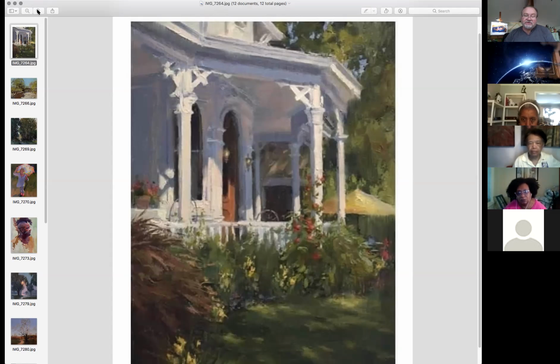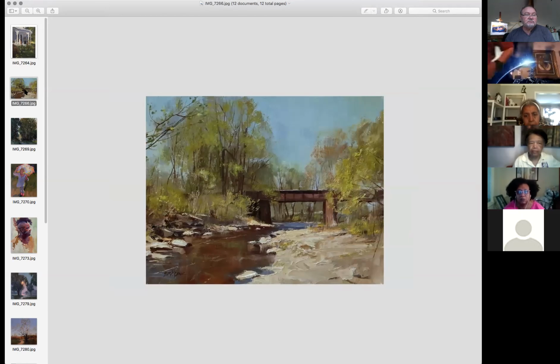And again, composition-wise, look at how he's composed that. And then his use of color. Again, very, very controlled use of color. In value. Okay.